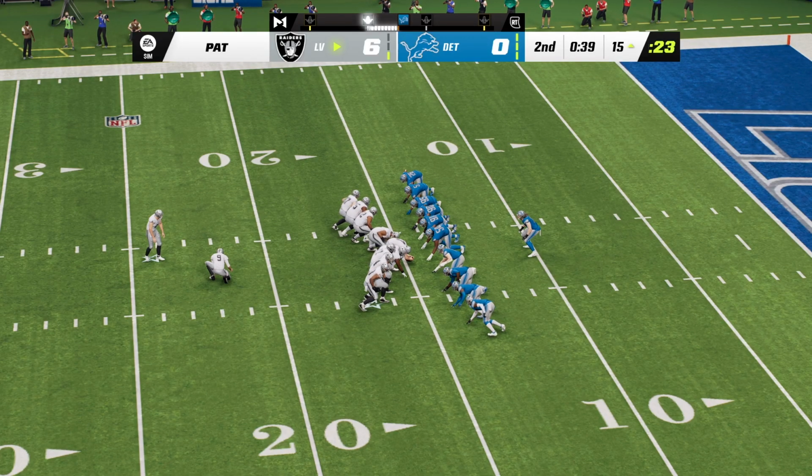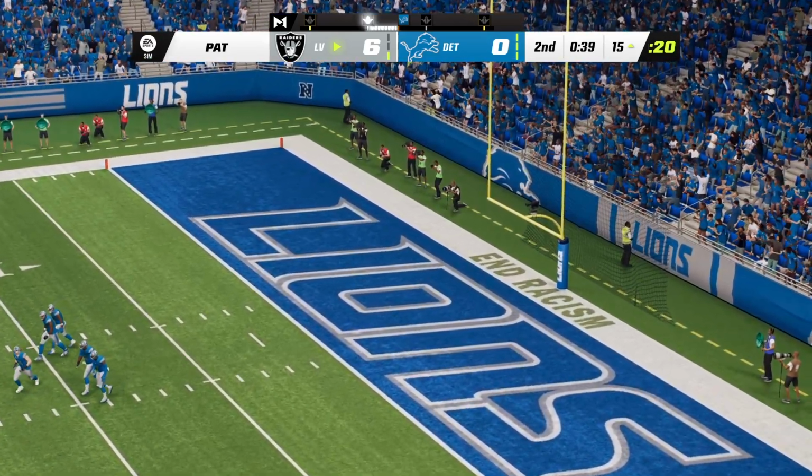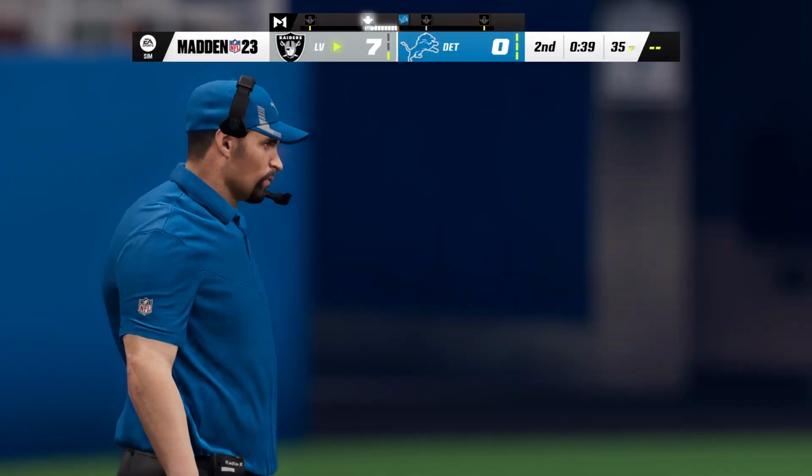Now for the extra point, Daniel Carlson. And that makes it 7-zip Vegas. That drive goes 80 yards in 6 plays. And it concludes with a touchdown reception by Darren Waller.